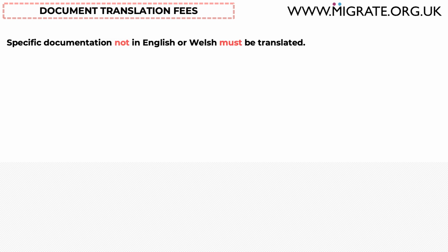1. Document translations. The immigration rules state that specific documentation not in English or Welsh must be translated. The cost for this will depend on what documents you need translated, most typically marriage certificates, divorce certificates and bank statements, and how many words or pages those documents are.